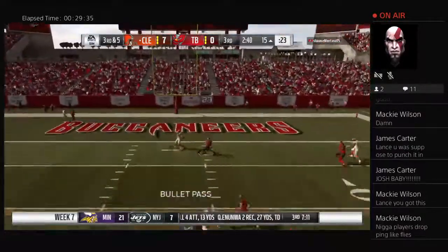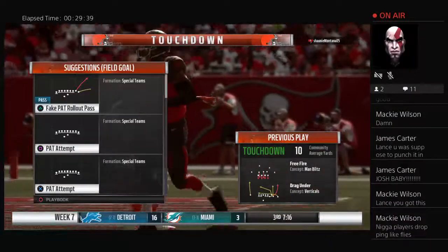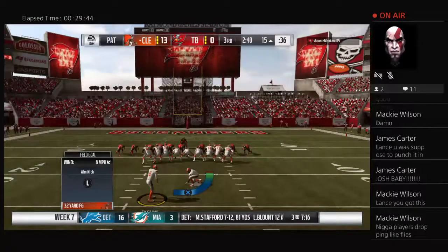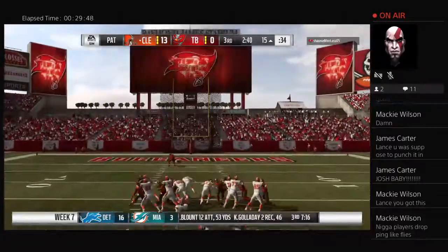Mayfield now. And he is into the end zone. Touchdown, Cleveland. Rodgers, his second touchdown on the season. And the Browns add on to their lead.